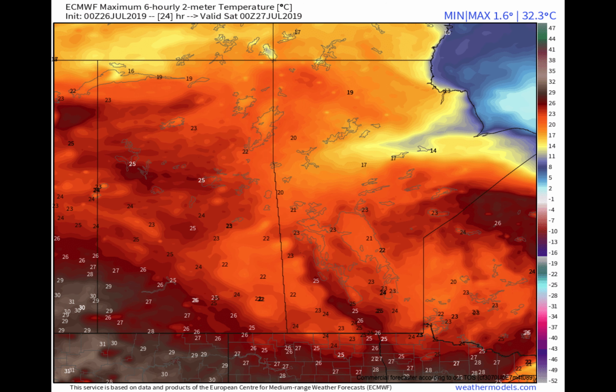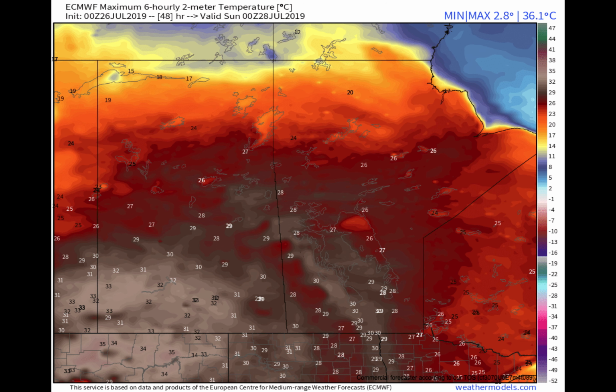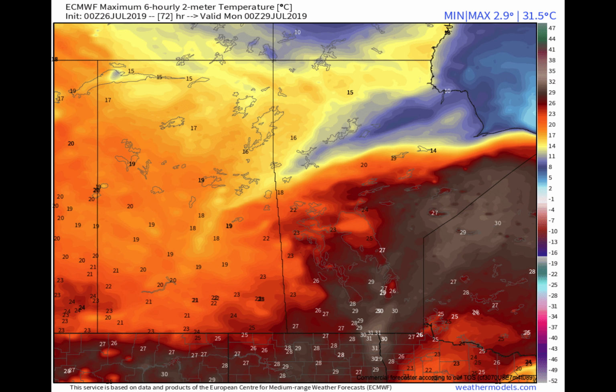The high temperatures then for the next 5 days. Here's a look at your Friday high temperatures. We'll finish then with Saturday, warming up in advance of that next storm system. Sunday, cooler on the backside.